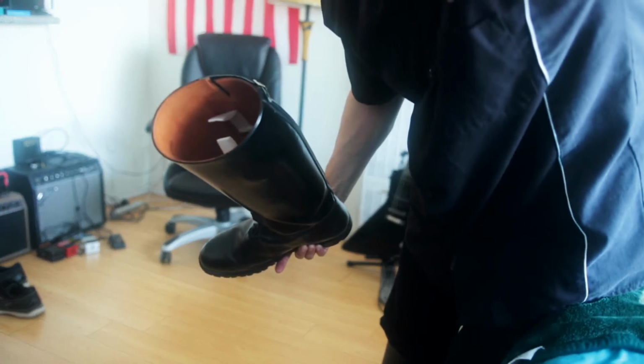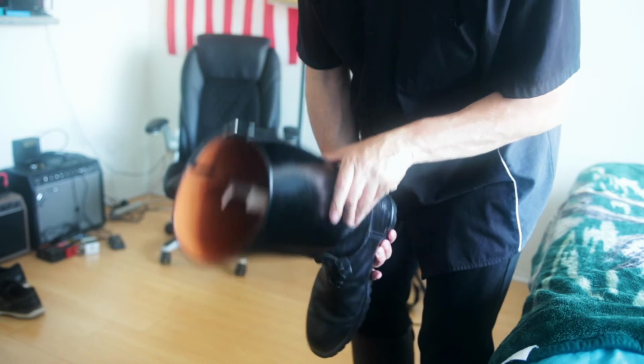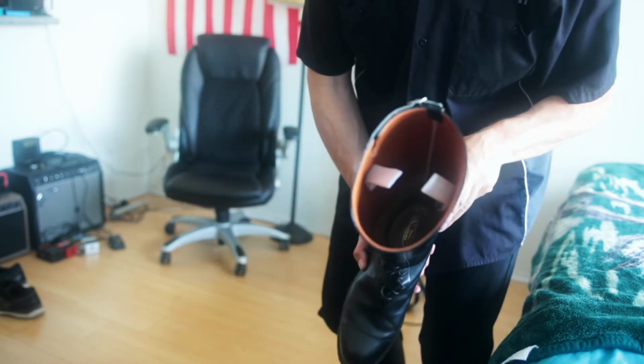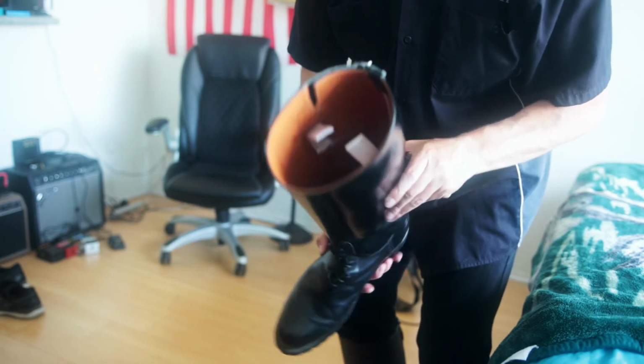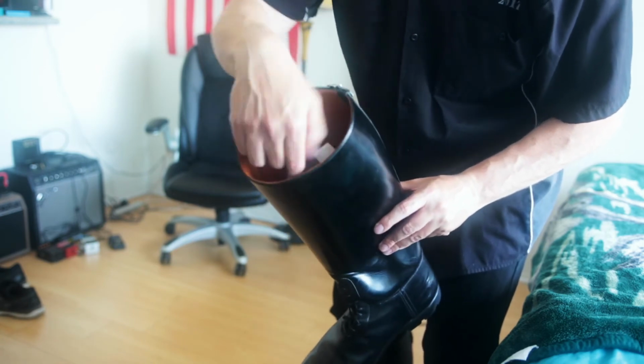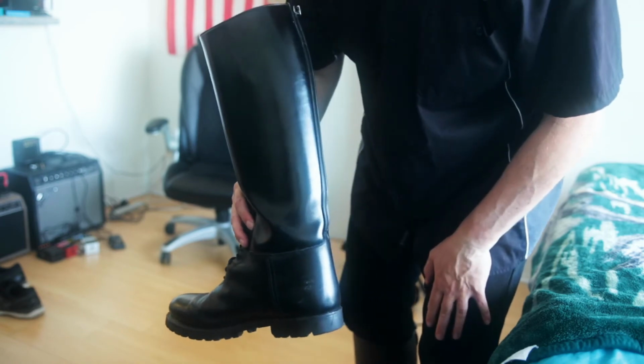I'm using an old school camera here. Maybe I should have used my GoPro, but I wanted to be able to zoom in and out if need be, and the GoPro doesn't zoom in and out. Anyway, this part is leather. So in here is leather, but out here, it's not, okay?